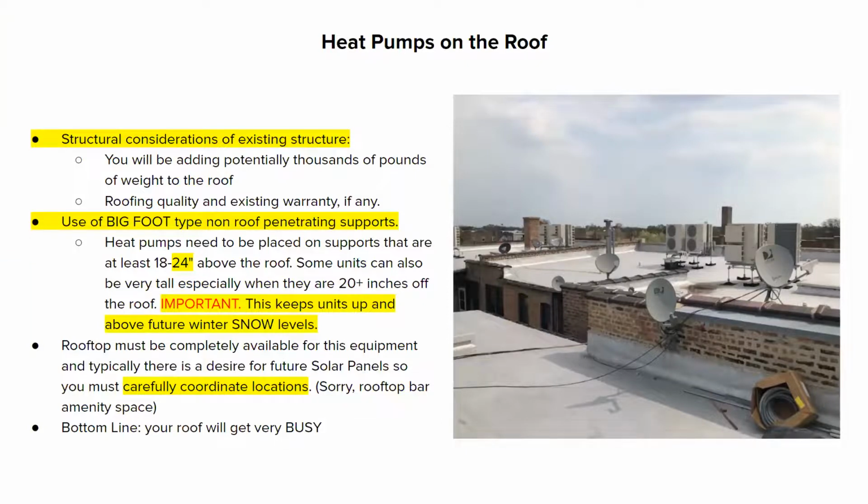Okay. Again, structural considerations, we talked about that. You're looking at a job that's about 1/3 finished. So there's going to be a lot more of those devices on there, probably actually twice as many, so maybe half finished. You are adding thousands of pounds of weight to the roof. Each one of those, that has 2 units on it, that's 1,000 pounds right there. So if you have 4 of them, you're looking at 4,000 pounds.